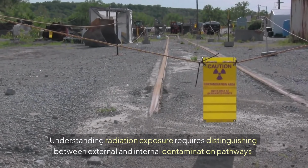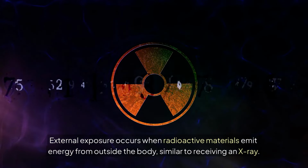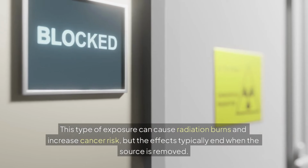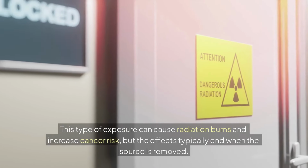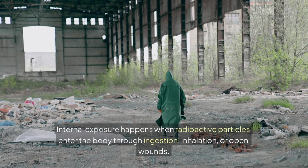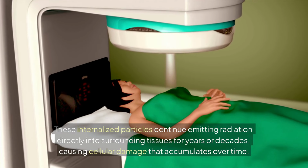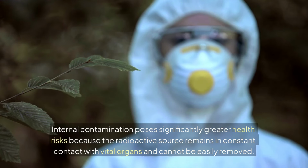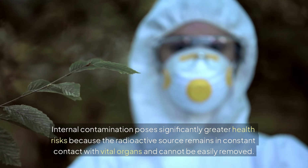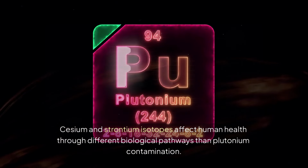Understanding radiation exposure requires distinguishing between external and internal contamination pathways. External exposure occurs when radioactive materials emit energy from outside the body, similar to receiving an X-ray. This type of exposure can cause radiation burns and increase cancer risk, but the effects typically end when the source is removed. Internal exposure happens when radioactive particles enter the body through ingestion, inhalation, or open wounds. These internalized particles continue emitting radiation directly into surrounding tissues for years or decades, causing cellular damage that accumulates over time. Internal contamination poses significantly greater health risks because the radioactive source remains in constant contact with vital organs and cannot be easily removed. Cesium and strontium isotopes affect human health through different biological pathways than plutonium contamination.